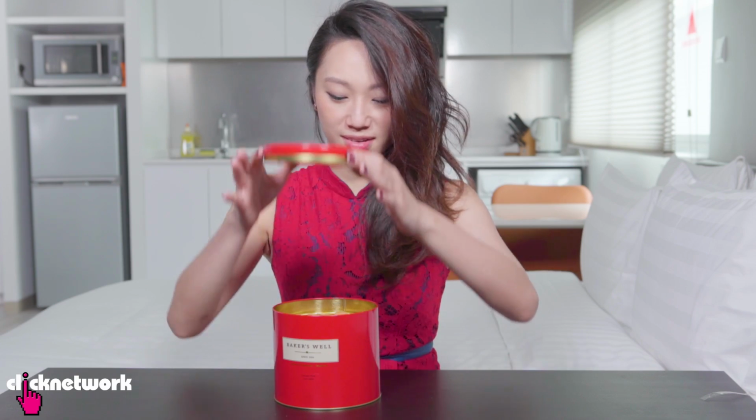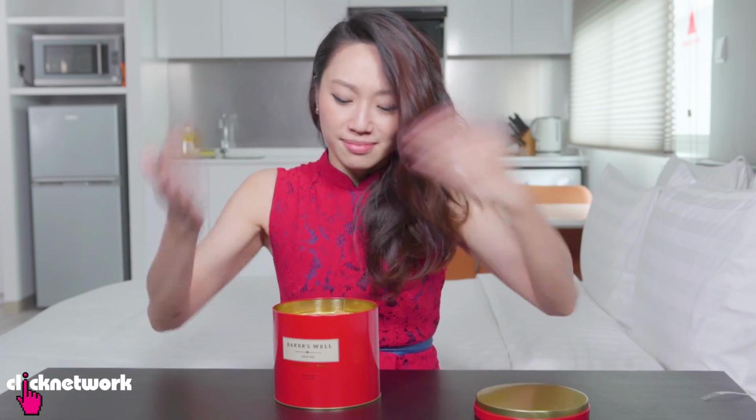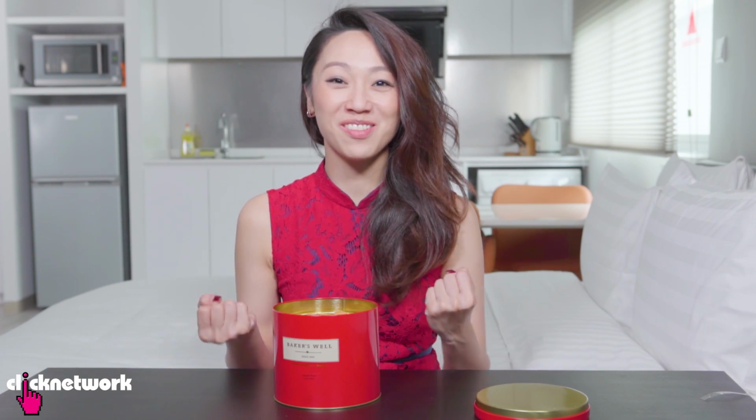What do you do with this? Stick it on the side. Whoa, these are really thick. I wasn't expecting this. Oh, I can smell that chicken floss, it's so good!